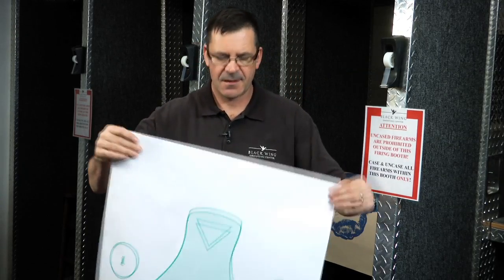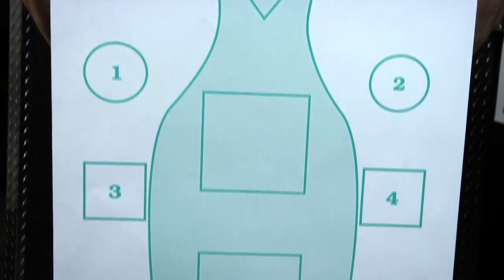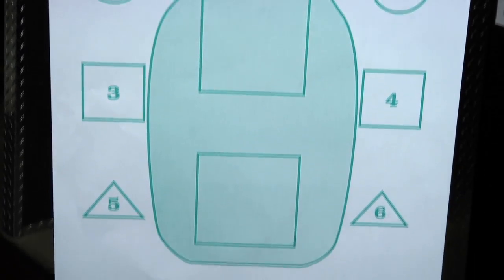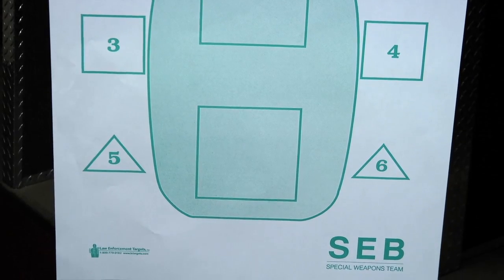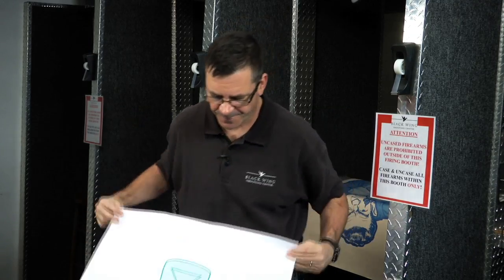We could make use of a very similar target if the range already has something that is similar, such as this SEB target, which is the target from which the balance of speed and precision was designed. Maybe something like this. As long as we've got these multiple aiming areas in order to do some of the drills that we learned in the class, we should be able to use just about any target.